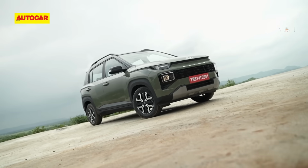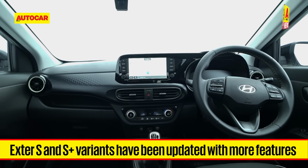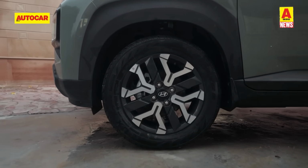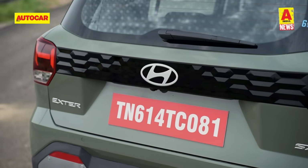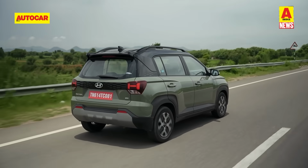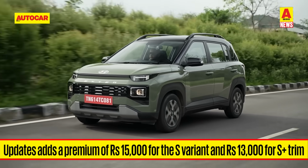Furthermore, Hyundai has also updated the mid-spec S and S Plus trims of the Exter SUV. Both variants are now equipped with an 8-inch touchscreen with Android Auto and Apple CarPlay, as well as 15-inch dual-tone wheel covers. Additionally, they also get more safety features such as a rear camera, electronic stability control, vehicle stability management, and hill start assist. These additions have hiked the price by about 15,000 rupees for the S variant and 13,000 rupees for the S Plus trim.